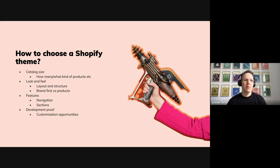You might have something super different in your products, or you want to have different features. So then you need to be certain that the theme is also easy to customize further. And this is something you might need a little more experience to check. For example, is the JavaScript in a form that is easy to access for developers who would take your theme to the next level?